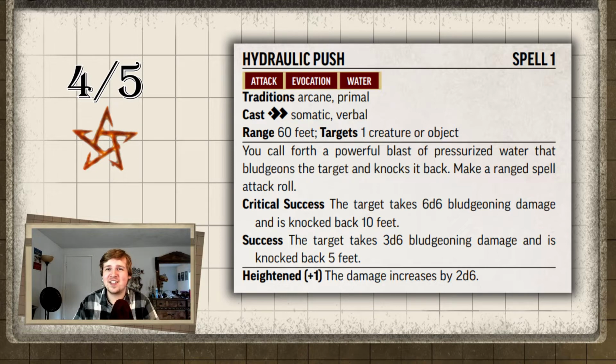3d6 on a successful hit and 6d6 on a crit? That's insane. Level 1, 6d6 damage? Yeah, you can't add your spellcasting modifier, but compare that to anything with a 60-foot range. That's nuts. This is a great offensive spell.